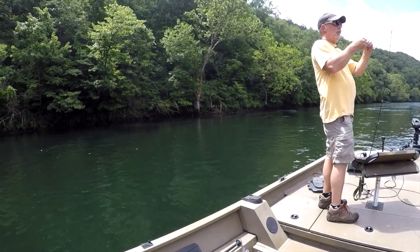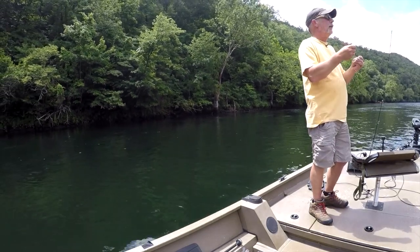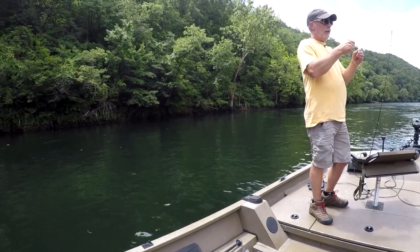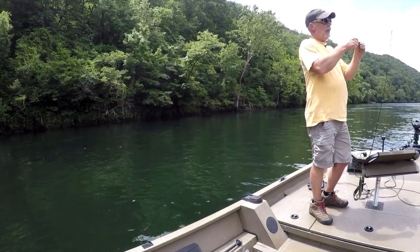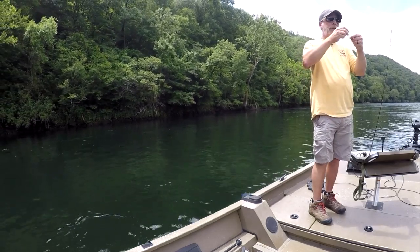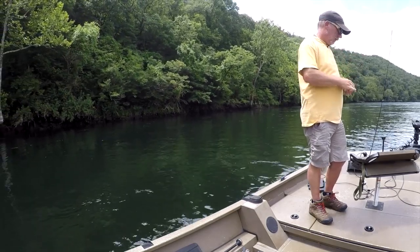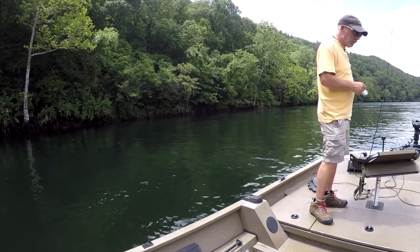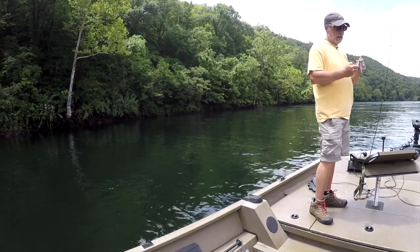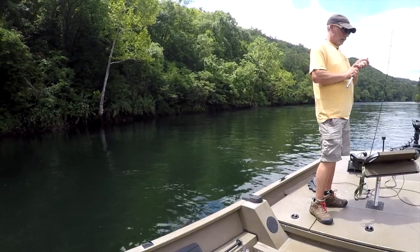To use the improved clinch, you just run the line through the eye, bring it back up, and do 5 or 6 full twists. And you run that tag end down through that loop by the eye that you've created. When you do that, there's another loop further up the line. You stick that tag end back up through that other loop and get it all wet. Friction heat weakens monofilament, so make sure it's good and wet, slides down there. Don't weaken your knot that way. And then cut off the tag end.